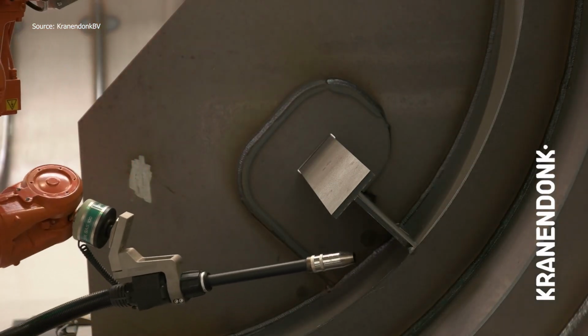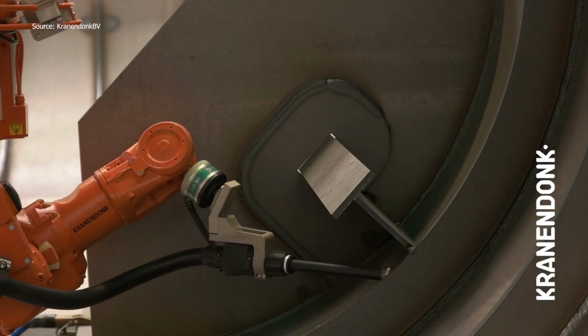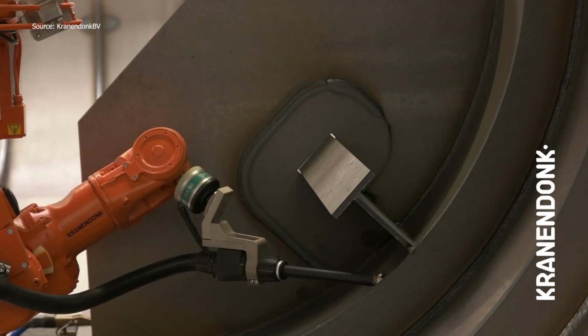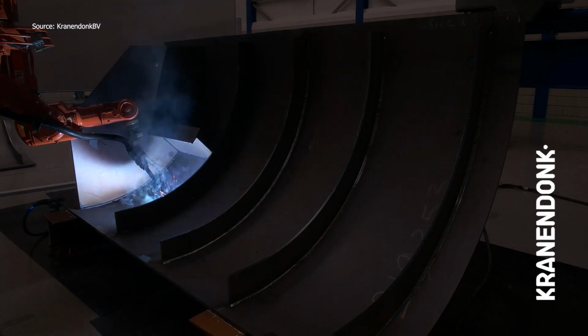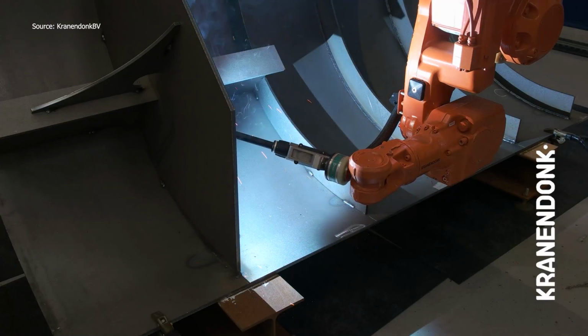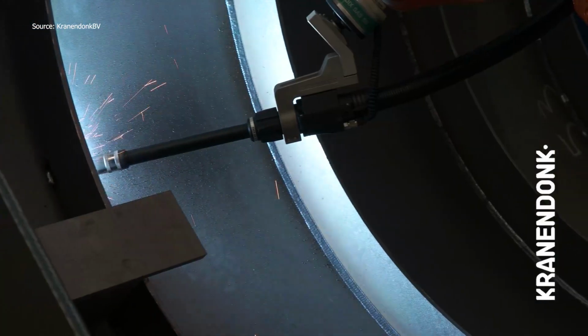Offline CAD programming enables weld paths to be generated in under 10 minutes per panel, minimizing downtime. Robotic gantries operate with a positioning tolerance of less than 0.5 millimeters across workspaces as large as 12 by 5 meters. Each system can control up to 8 robotic welding arms simultaneously, achieving arc-on times exceeding 90% during operation.